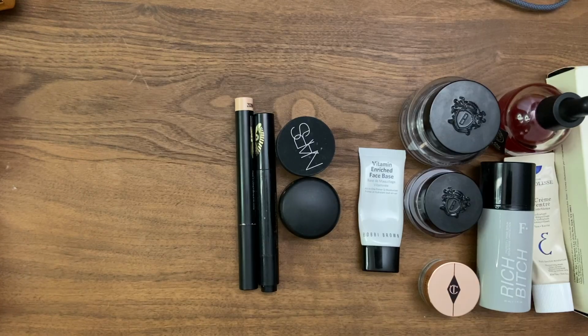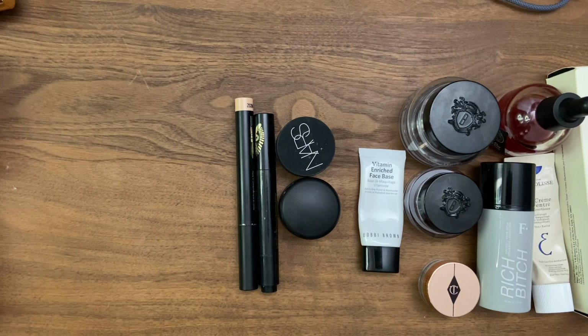I'm also going to start with my eye primers to get those out of the way. I am unfortunately missing two, but they're not really my favorites anyway. So I have the Urban Decay Primer Potion, both the anti-aging and the regular version. I will use both of those up when I find them, but they're not really my favorite anyway.